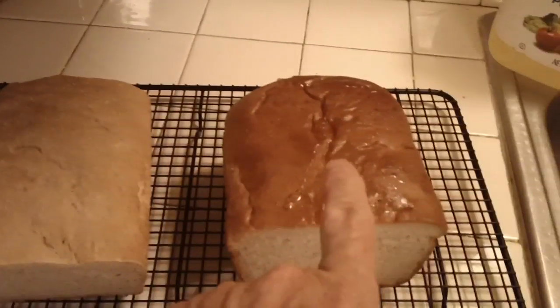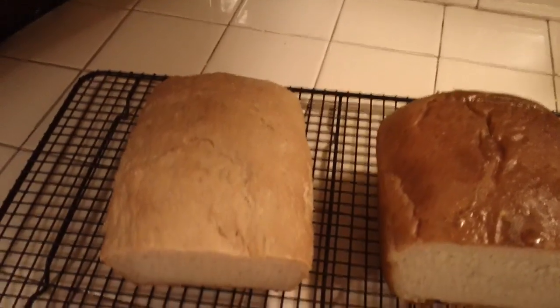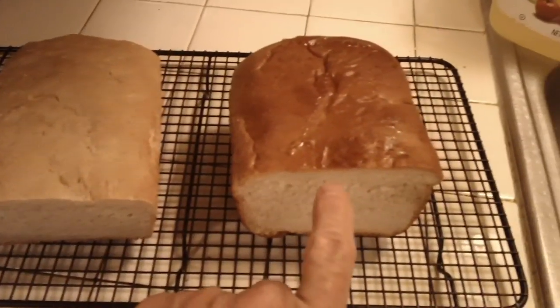This definitely looks better than that. She put butter on top of hers. I put olive oil on top of mine. But hers is a whole lot softer than mine.